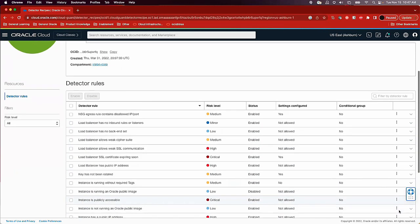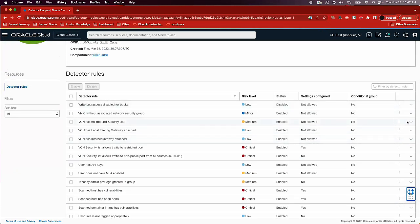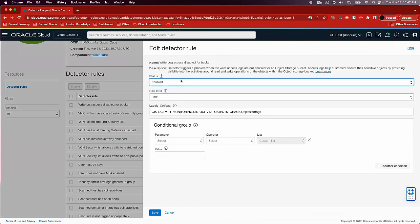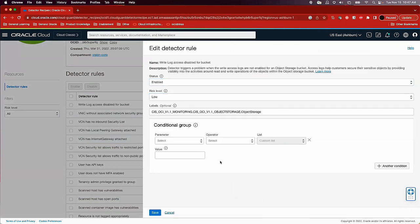But if I wanted to go in and edit some of these to make this recipe different than the Oracle managed one, because I'm going to choose to maybe monitor a production environment differently than I would a development environment, right? And some of these risk levels may change, or some of these rules may or may not be needed for those environments. I could go in, edit that rule, and it would let me choose, do I want this to be enabled or disabled for this particular recipe? Do I want to, maybe this is a high risk for my production environment, maybe it's a low risk for a development environment, right? I can configure that within here as well.